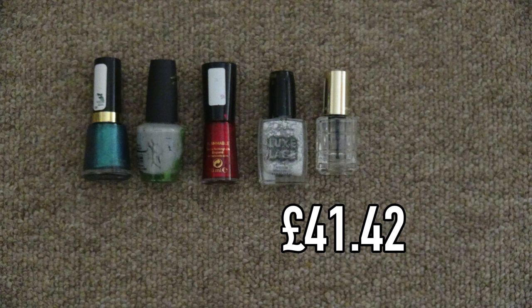And then the last nail polish I have is from L'Oreal, and this is a clear nail polish. I have no thoughts about it. It's a clear nail polish, basically. And the total for the nail polishes used up in 2021 is £41.42. I have two brushes that I am including in empties because they started to fall apart, basically, as you will be able to tell in a second.